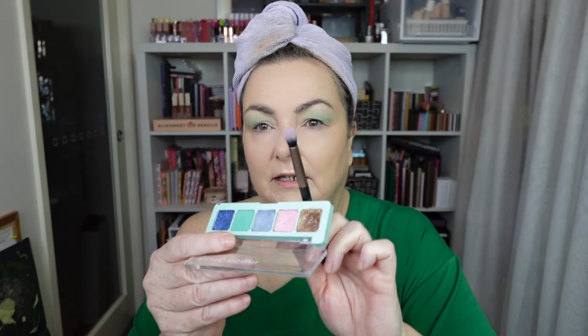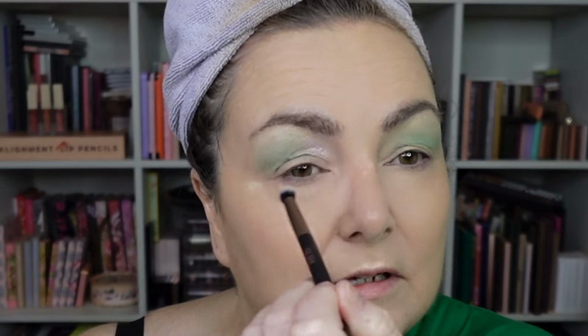I am not yet. I am going in with a smaller crease brush. Where we start, we'll go in with the pink, in on the inner corner here. And this is where we will start.